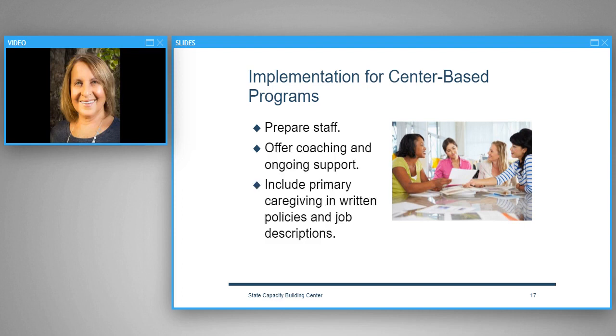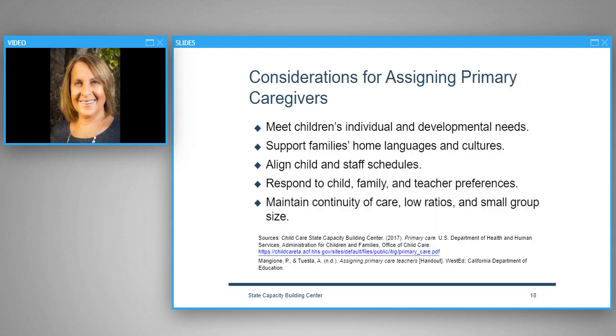Staff also need coaching and modeling to strengthen their skills, as well as opportunities to meet together to express their concerns or confusion about the practice. At the program level, it's also important to include information about primary caregiving in all policies, job descriptions, and family handbooks. Assigning primary caregivers takes thoughtful consideration. Ideally, we try to consider each child's individual temperament, tendencies, development, and family's values and language. We also strive to match staff schedules and respond to preferences of adults and child. However, we understand that the reality may dictate that a new child is assigned to the caregiver with an open slot. However the decision is made, we always need to maintain consistency with other relationship-based practices.